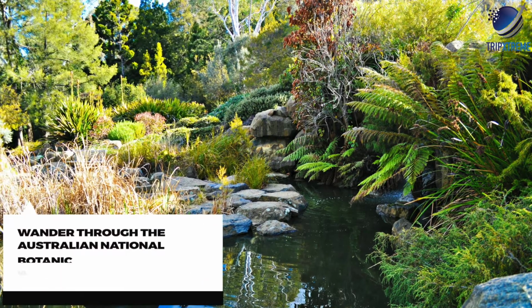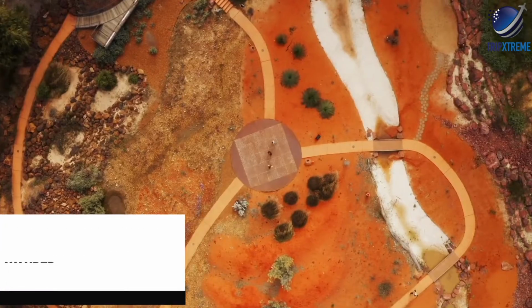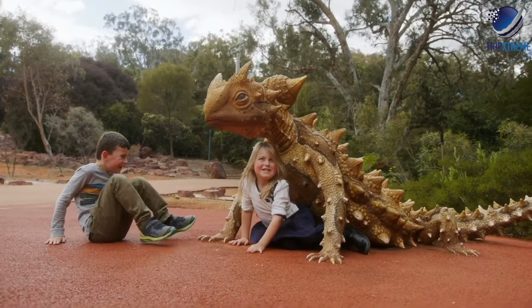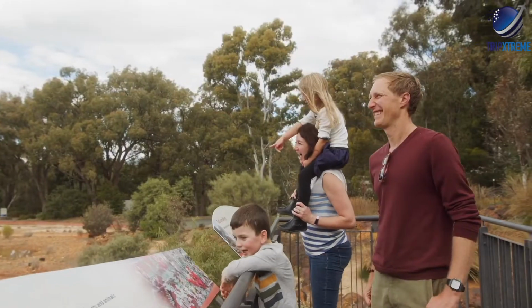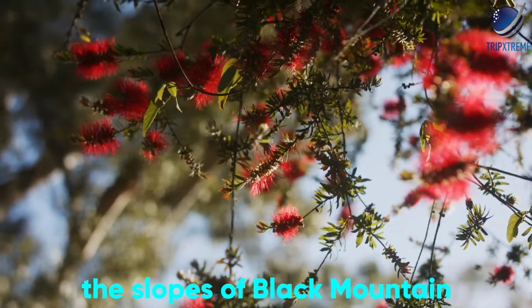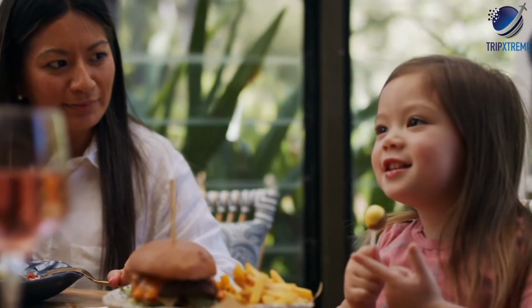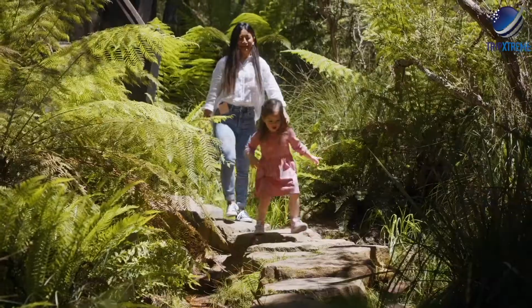At number 10, wander through the Australian National Botanic Gardens. About a kilometre west of the city centre, the 50-hectare National Botanic Gardens are a must-visit for green thumbs. Spread across the slopes of Black Mountain, these carefully tended collections display a range of different habitats and present all the important species of Australian flora.